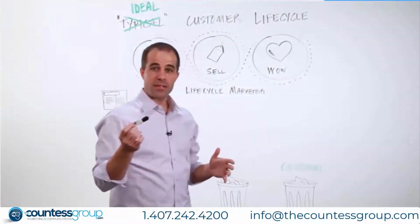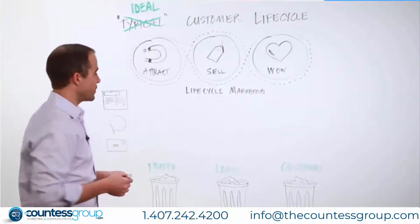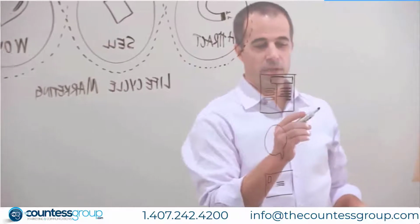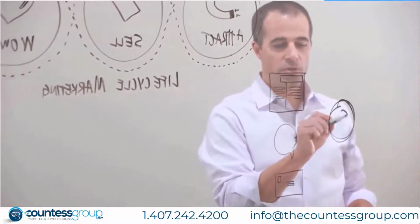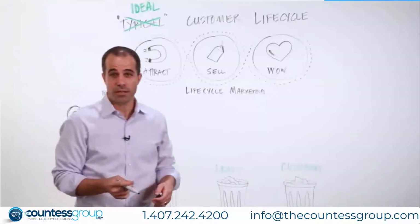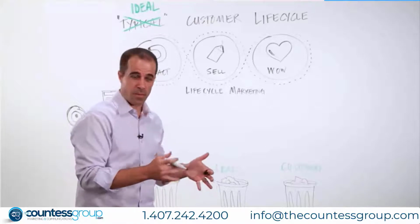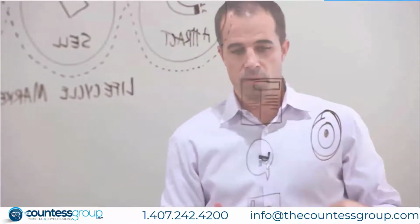So the first phase of lifecycle marketing is the attract phase. And there are three components to this. The first thing that we're going to help you to do is we're going to help you identify who your target market is. Who are the best customers? Who are the people that you should be out attracting? You might look at the customers you've already attracted and see what the commonalities are among them. We're going to get really clear about who we're targeting.